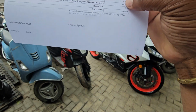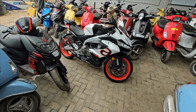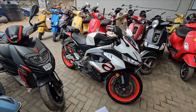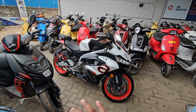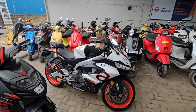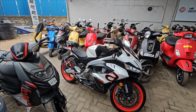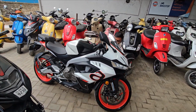So total comes to 3500 rupees. So this was the third service cost of the RS457. I'm sure you guys might be shocked to know the third service cost, because the major reason being the air filter is not replaced in this bike. So after it gets polished, I will take a test ride and then give my opinion how it rides.